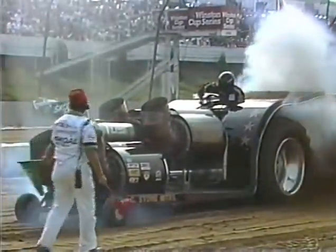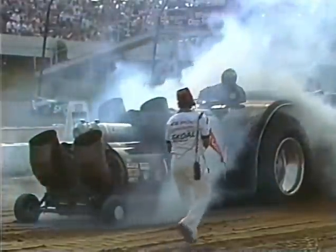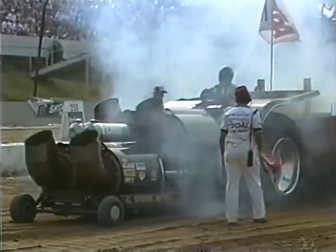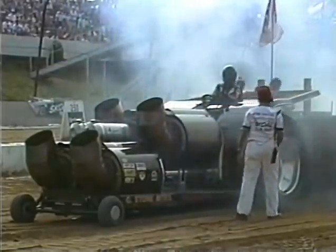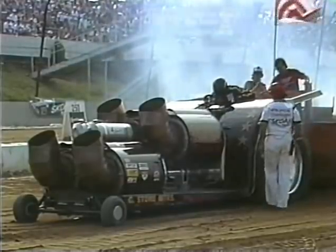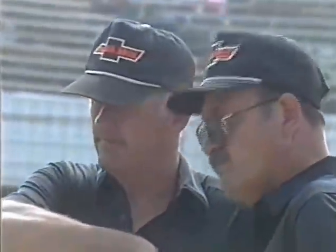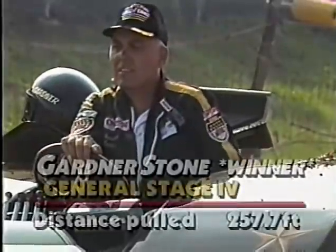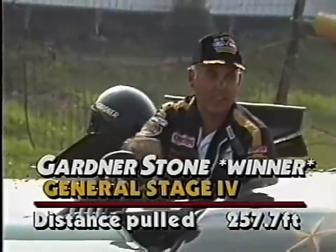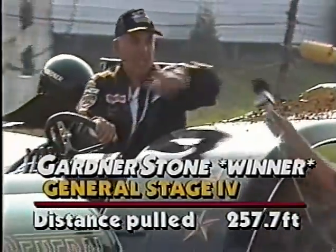Gardner Stone looked like he poured it on and poured it on. Ladies and gentlemen, there's your winner, Gardner Stone, 257 feet, 7 inches. Gardner Stone will pick up the victory, 257 feet and 7 inches. He will take home the Crower first place money. Gardner, that's got to feel real good, coming in with the Crower Classic, qualifying with the most full pulls, and taking home the victory.